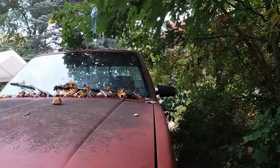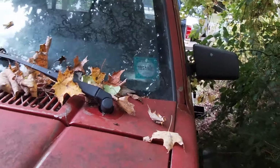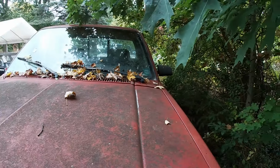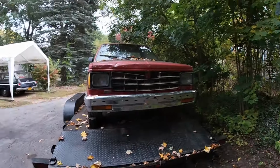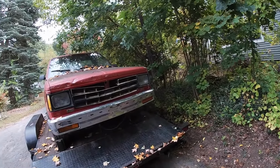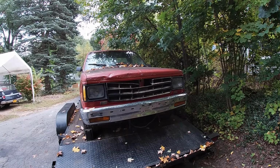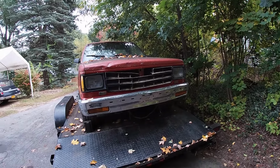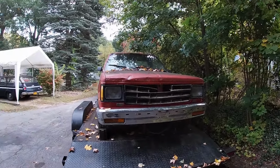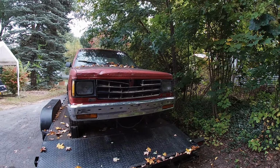It's '94, right? Do you see it? I think I see it. So that means it sat for 20 years. 30 years. 30 years. It's a long time. I think that Coronet sat for 30 years.